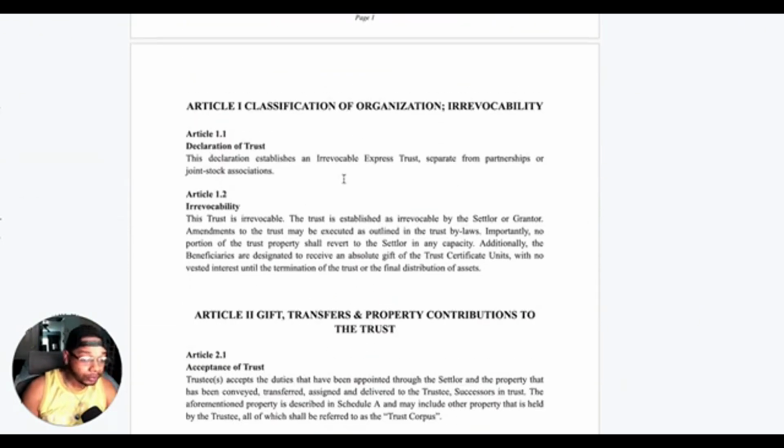But from here, now we are talking about what classifies this trust, right? So this declaration establishes an irrevocable express trust, separate from partnerships or joint associations. Remind you, a trust is an entity just like any other entity. It's just an advanced version. It just has massive amounts of protection.